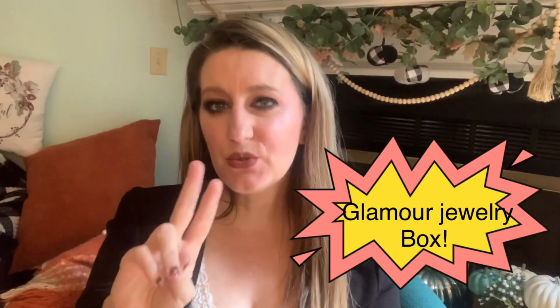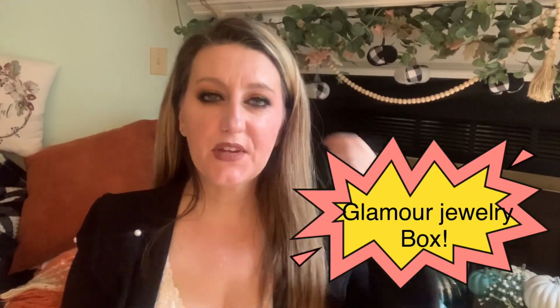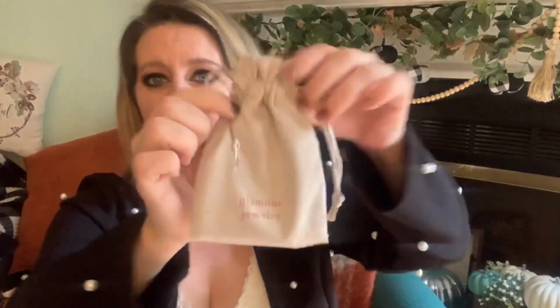Today I am doing my Glamour jewelry box. I actually have two to do, so you may see a couple videos within a few days of each other because I'm a little behind, but I did want to go ahead and get this done. So Glamour jewelry box, let's get through the deets before we see the jewelry.